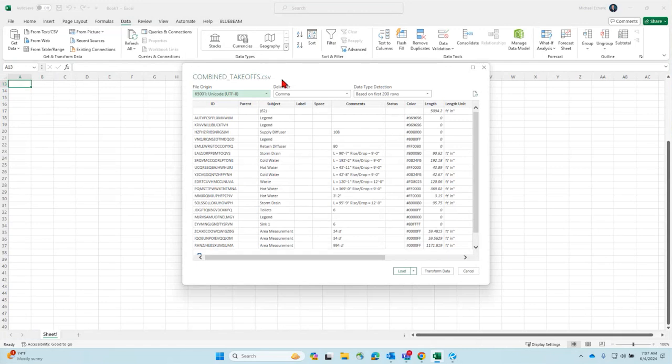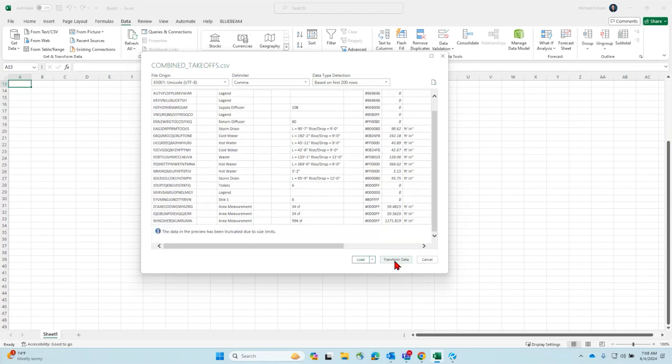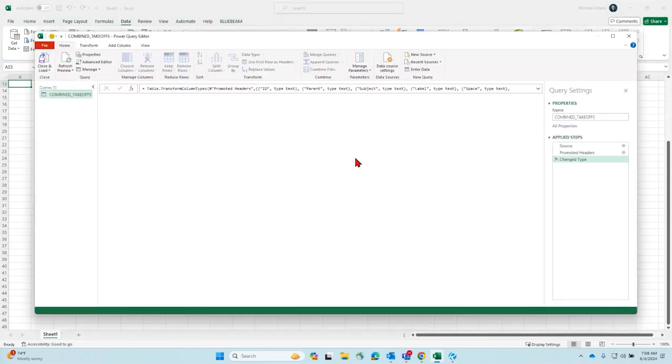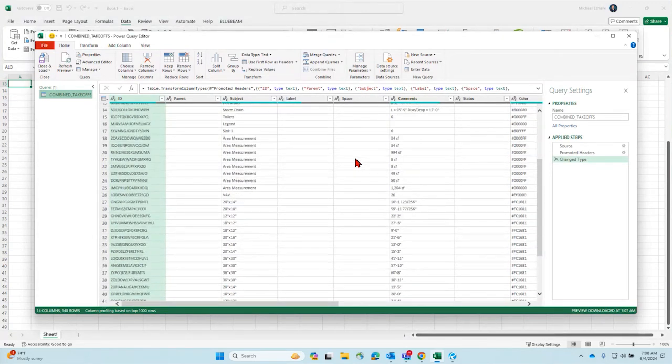Now, what you want to do is you want to go down and hit the transform data button. They're in the lower right-hand corner there. So this is already adding a delimiter. Yeah, it's pretty smart. It will do a lot of this stuff for you. This is pretty basic, but yes, you don't want to hit load. You want to hit transform data. Okay. So I can just walk you through this. Here's all your steps that you've got here.